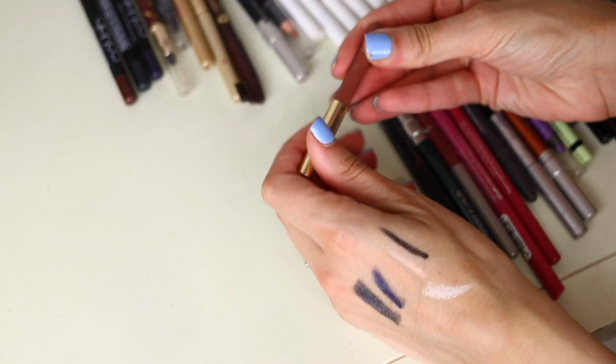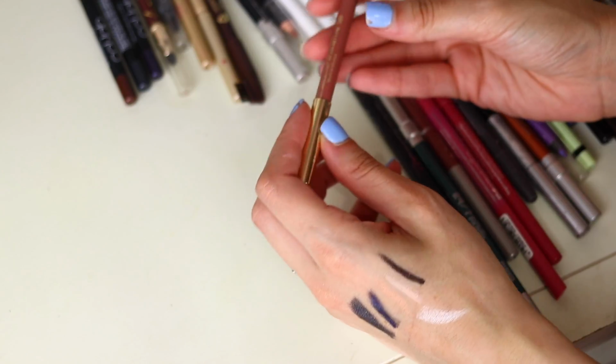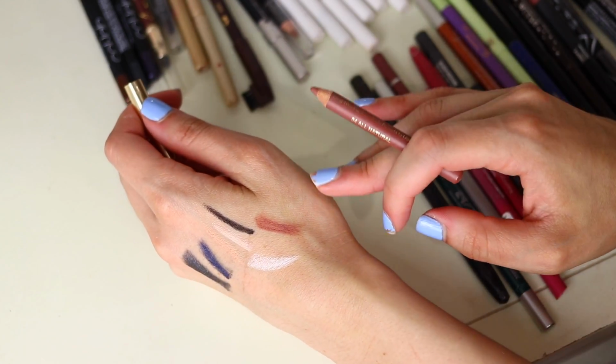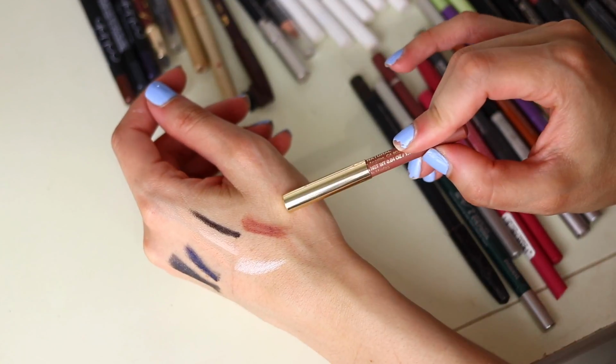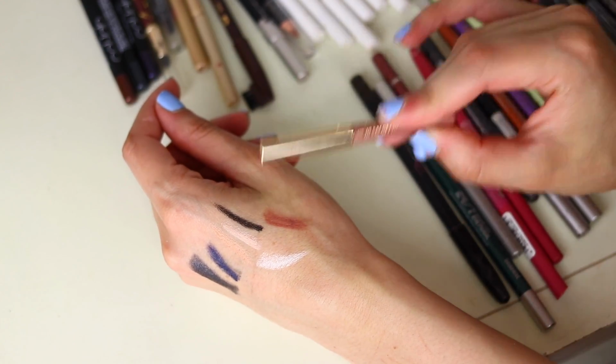This is a lip liner. I think this is Milani. Yeah, this is the True Instant Color in 04, another nude shade. It's definitely a little more on the dry side. I guess I'll keep it around and give it another try. And if I don't like it, then I'll declutter it again. I just think I like more creamy lip pencils.